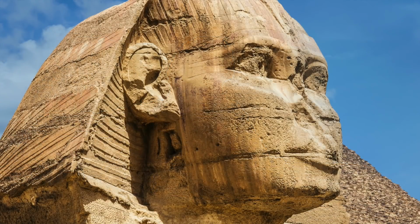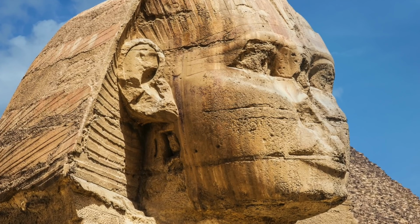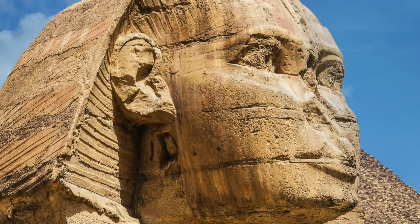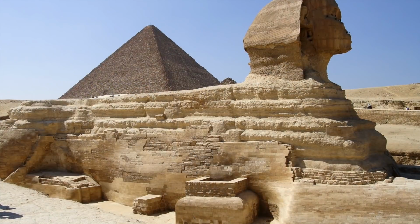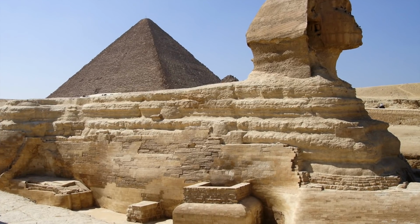In Egyptian mythology, however, the Sphinx is slightly less of a cruel creature. Unlike the Greek Sphinx, the Egyptian one is firstly male, and secondly is described as more benevolent than the Greek one. However, they are both thought to be extremely strong, and guarded the entrance to temples in ancient times.